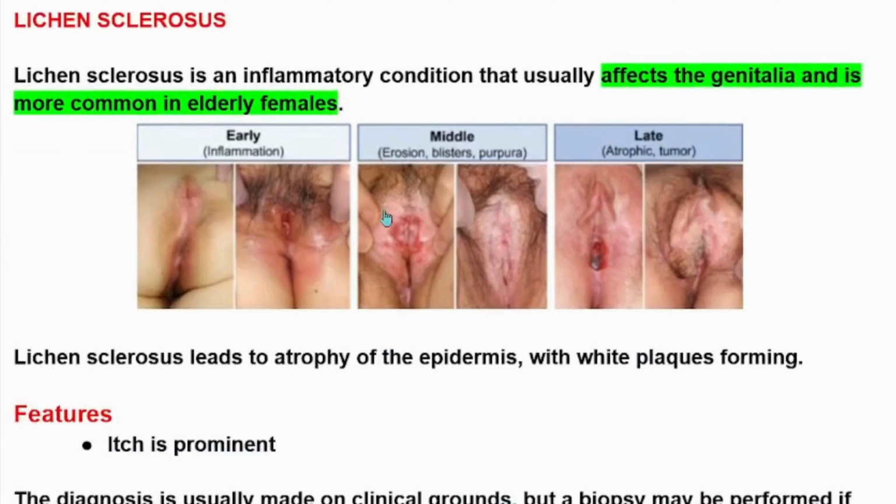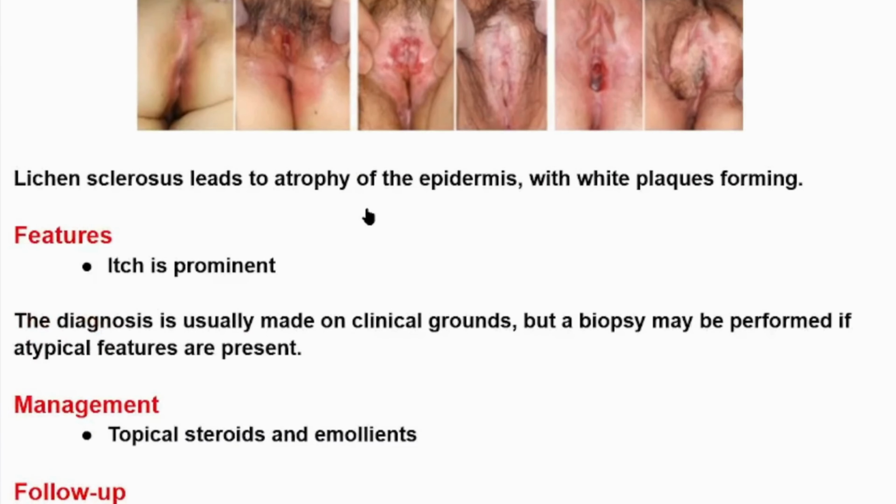Okay, lichen sclerosus. Lichen sclerosus is an inflammatory condition that usually affects the genitalia and is more common in elderly females, as we can see in our patient. She is an old lady. Lichen sclerosus leads to atrophy of the epidermis with white plaques forming. The Koebner phenomenon is very important in patients coming with lichen sclerosus.